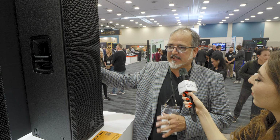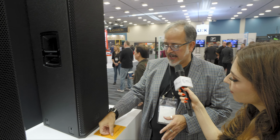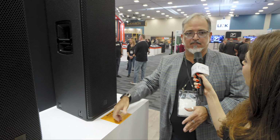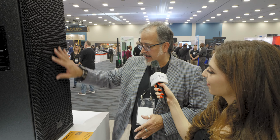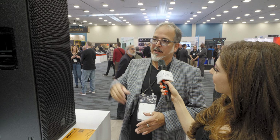And the last thing that I want to show you, the 44, we already made the 44, but in this case, this is the NXW wide, because we have a different coverage than the older model. In this one, we have 100 by 50, okay? So the technology is the same. We have three compression diaphragms for 10 inches and 3 inches in the high frequencies.